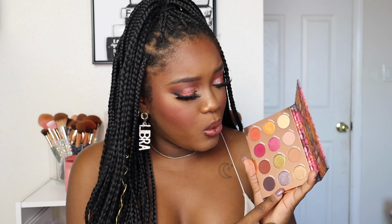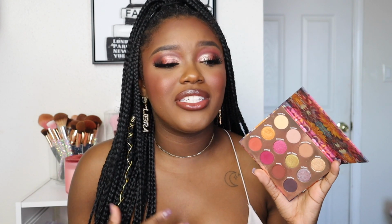And there are some really fun shades in here as well. There's a really cool duochrome, there's also a duochrome green shade, and then there's a ton of deepening-up shades in this palette. This is an Ulta exclusive, unfortunately, but if you can get your hands on this, I definitely recommend trying out this palette because I think it's perfect for this time of year.